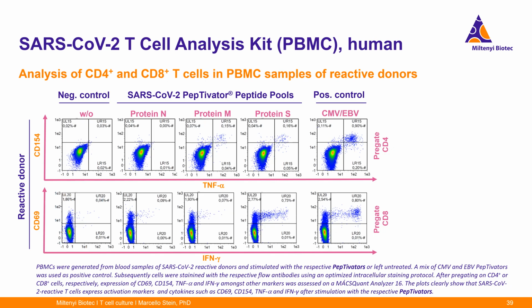In this nice example, we stimulated PBMCs of SARS-CoV-2 reactive donors with the aforementioned SARS-CoV-2 PepTivator peptide pools as indicated. A mix of CMV EBV PepTivators was used as positive control. We pre-gated then either on CD4 or CD8 positive T cells and assessed CD154 and TNF-alpha expression as well as CD69 and interferon gamma expression respectively on the MACSQuant Analyzer 16. As you can see, the reactive donors' T cells respond specifically to the stimulation in comparison to the negative control with the expression of the respective activation markers and cytokines.